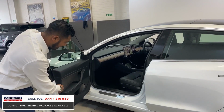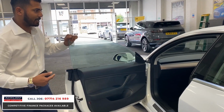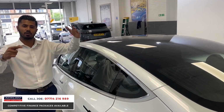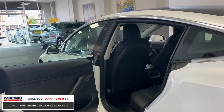You have got pieces of Alcantara around the door cards, again to give more of a luxury feel to it all. The Model 3 kick plate as you get in. This one has got the double front and rear panoramic roofs. It's got a full glass screen, which I'll show you from the inside because you can see almost a full view of the outside. It's brilliant.